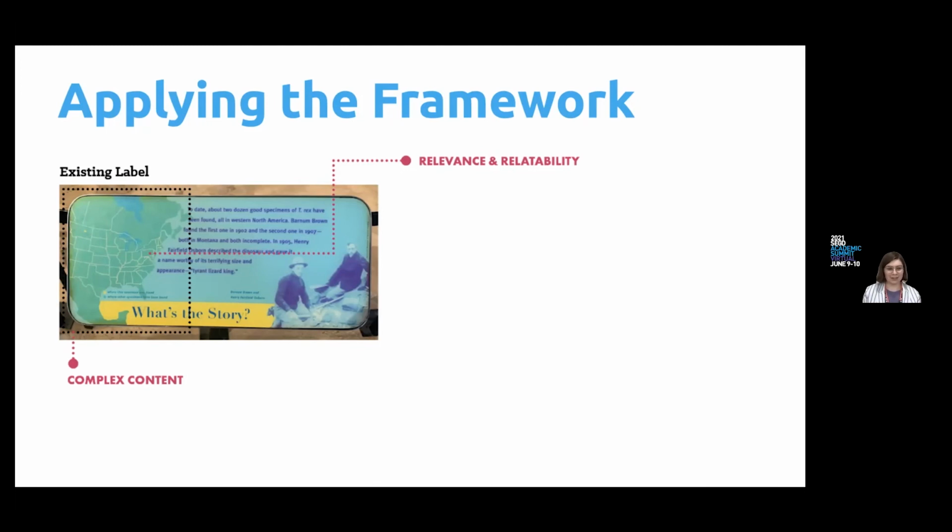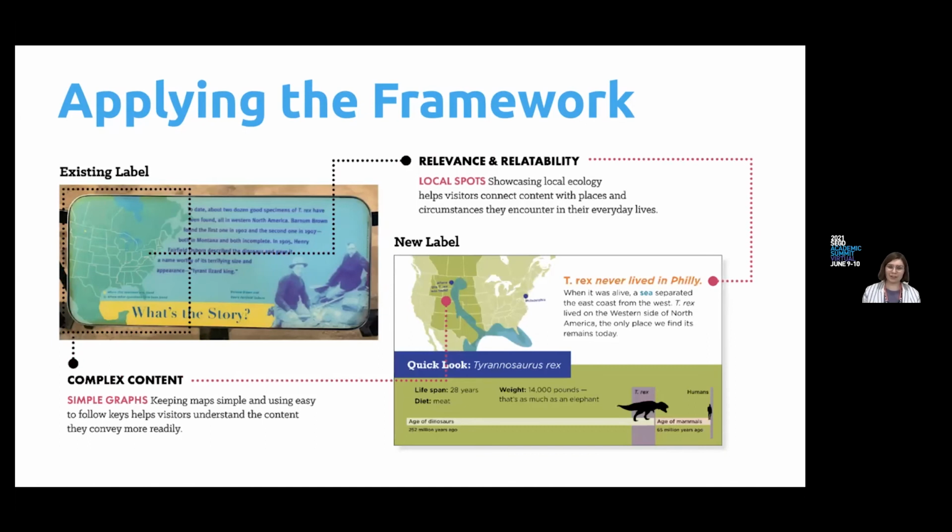And the second was complex content, because any map or graphic can be inherently kind of hard for visitors to interpret. So looking at these barriers, I turned to research and experience with the first evaluation, seeing how visitors responded to the existing labels to develop solutions that could help them overcome these barriers. For relevance and relatability, I focused on the idea that connecting past ecology to present place can really help foster a lot of connection. And to do this in the label, I included Philadelphia as a location point on the map to help make that visual connection, and incorporated a label talking about how the T-Rex never actually lived in Philadelphia, to help visitors make that connection between the past ecology of the place they lived in and the fossil on display.